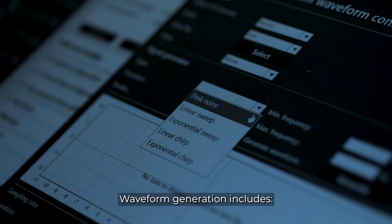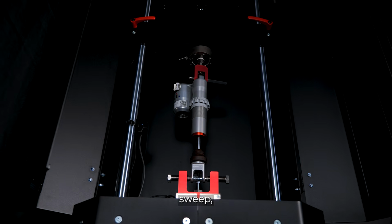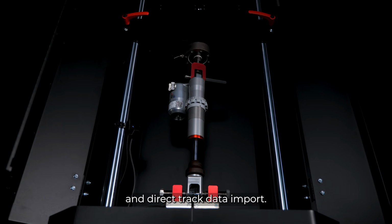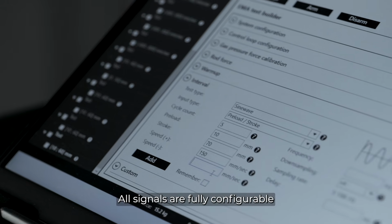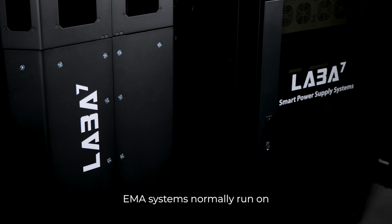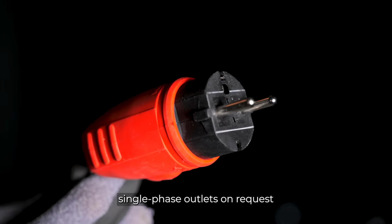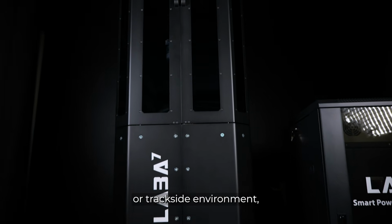Waveform generation includes sine, triangle, square, pulse, pink noise, sweep, chirp, and direct track data import. All signals are fully configurable to match exact test requirements. EMA systems normally run on 3-phase power, but can be configured for standard single-phase outlets on request, making them easy to install in any lab, workshop, or trackside environment.